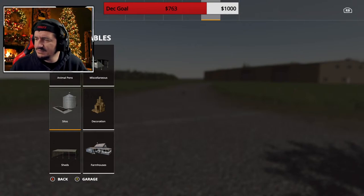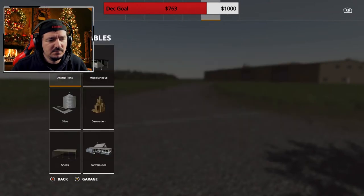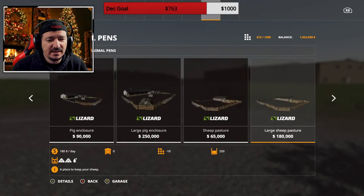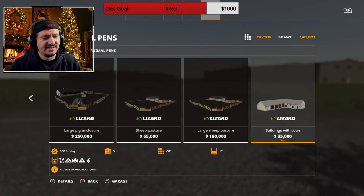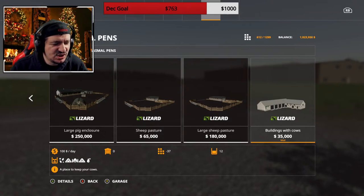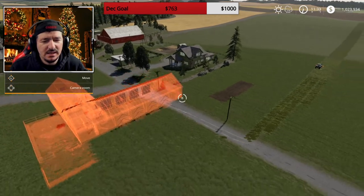Why is it under objects? I don't know where this building is located. Oh, there it is right there. It's a building with cows. Okay, it's $35,000, 37 slots, 12 cows. It can only hold $100 a day on this one.